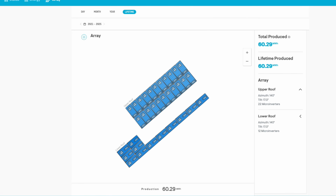The whole system was commissioned in spring 2021. Now, since then, those panels behind me have generated 60 megawatt hours of electricity, which is phenomenal. 60 megawatt hours of electricity in, what, 4 years? That's pretty cool. And obviously the amount changes every year depending on weather.